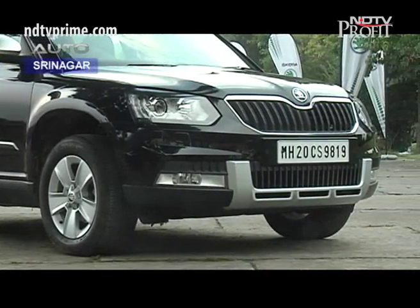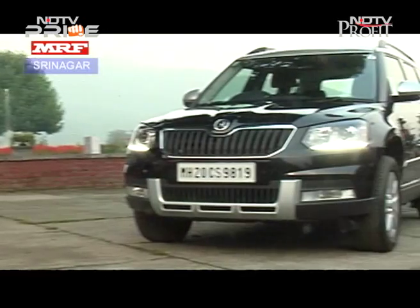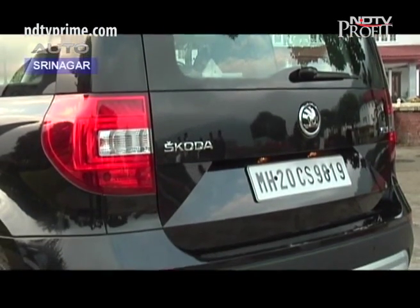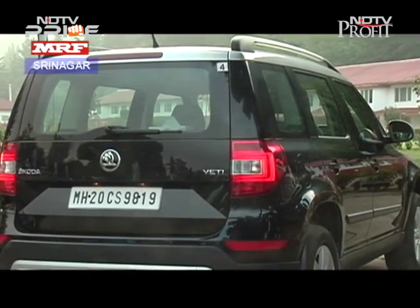At the front, it's more about the horizontally accentuated design with the revised grille and redesigned headlights. The rear has been worked upon to give the tailgate a contemporary look, while the rear light clusters are shaped to reflect the characteristic Skoda C shape.